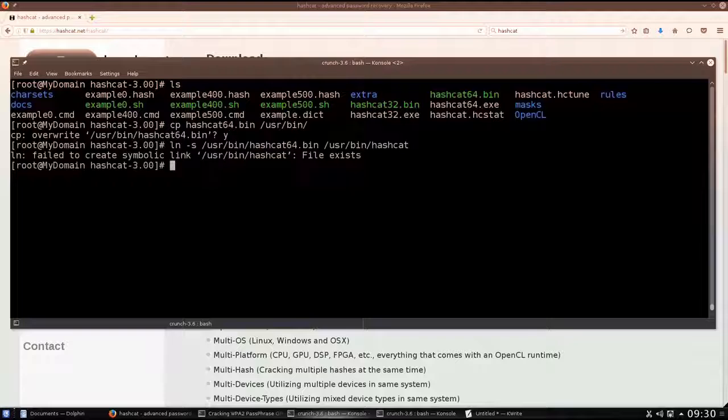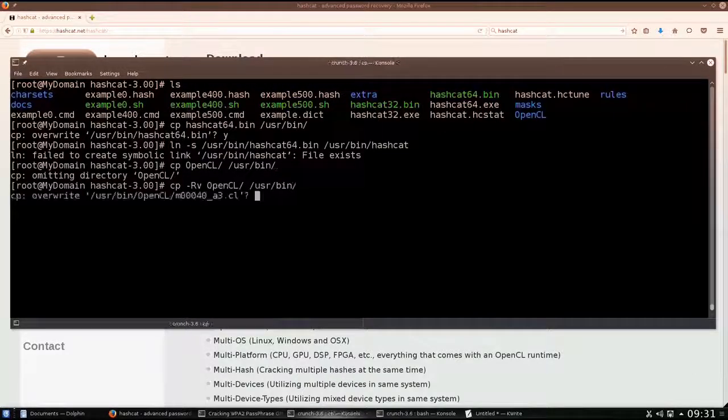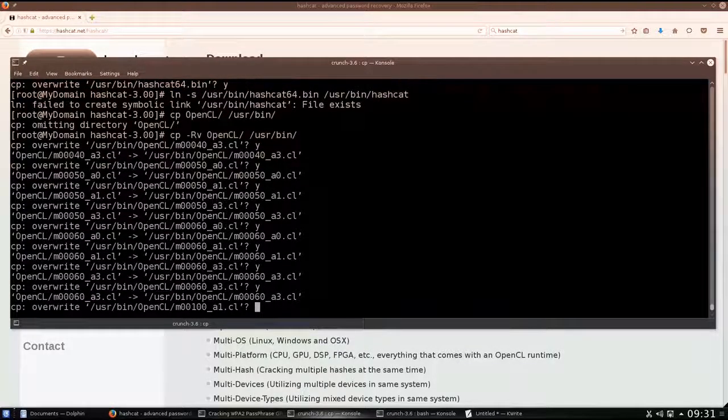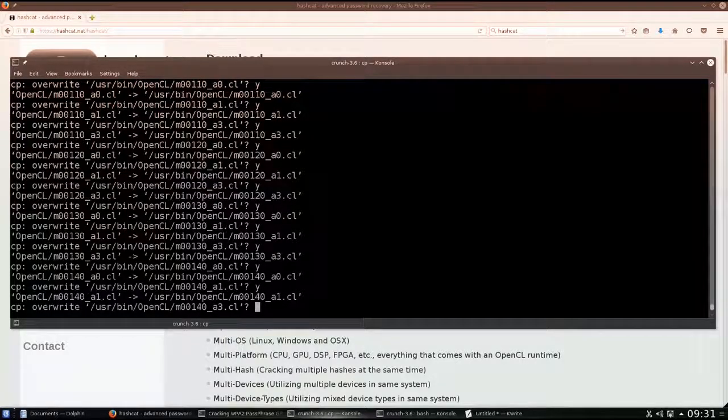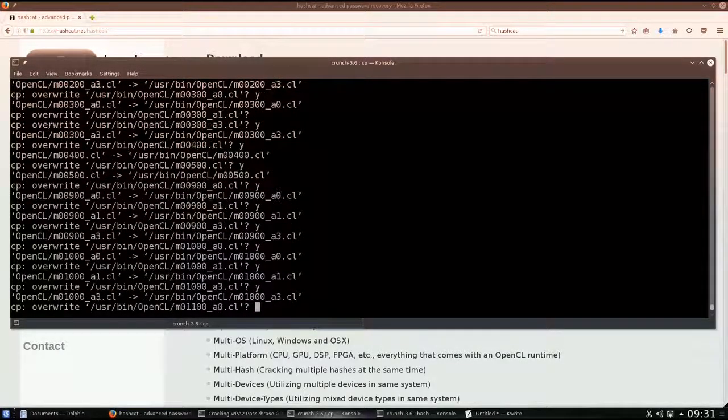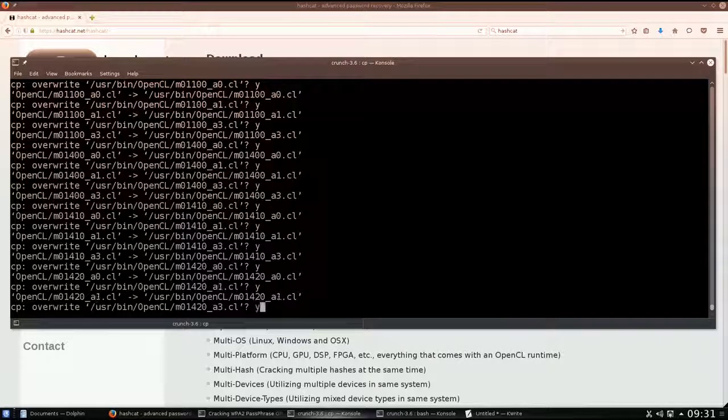And there are a few more things that you will need to do. You will also need to cp OpenCL to USR bin, and it's a directory, so you need -r, and you can type in V for verbose mode. It says overwrite, yes, yes, yes, yes, yes, yes, yes. I should have just said yes to all because this is hilarious. I shouldn't have actually utilized the command because I already had it there. But it's fine, it's a bit of a clicking exercise, and I wonder how many of them there are. There are a lot of them.